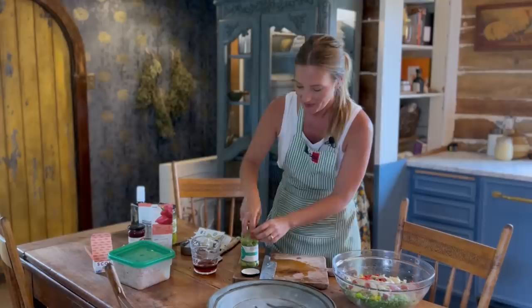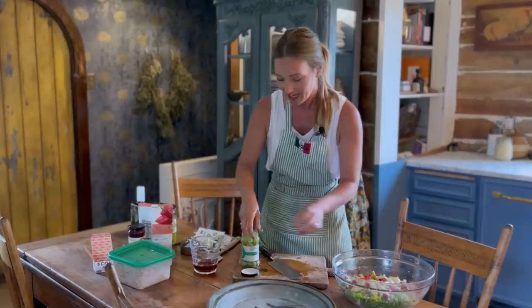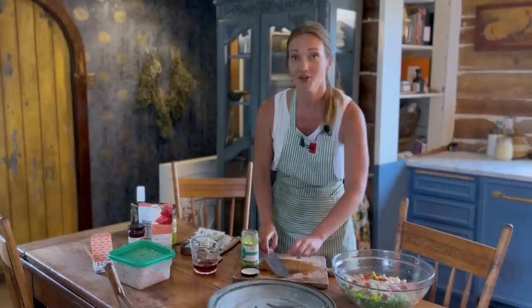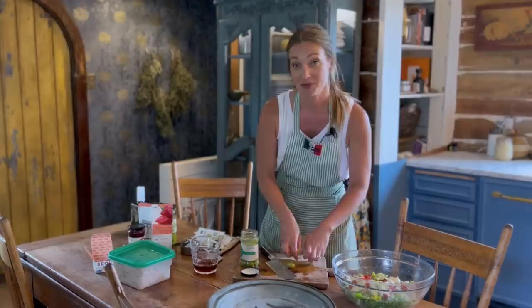Okay. Last but not least, some olives. I love to keep olives on hand that have the pits inside because the texture is so nice. But when I'm making a salad like this, I'm always really grateful that I have pitted ones on hand as well, because it takes a lot of effort to get that pit out. And then to be able to cut it nicely for a salad.